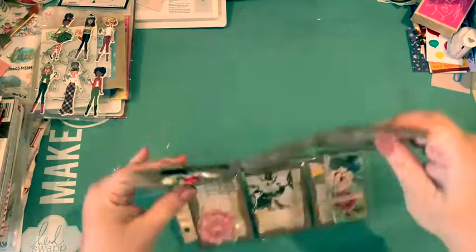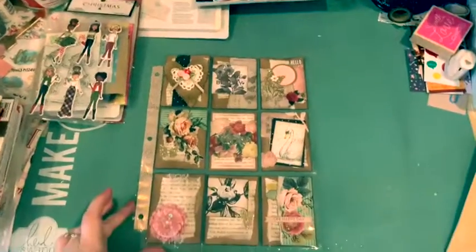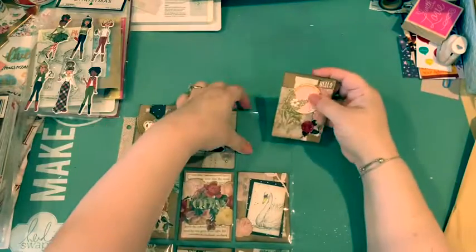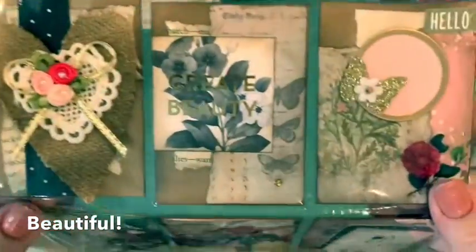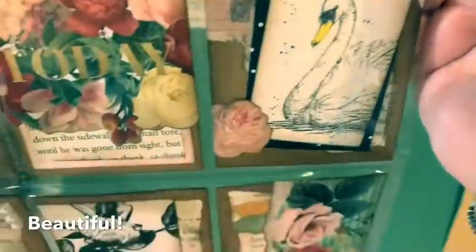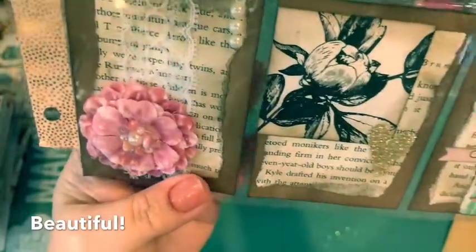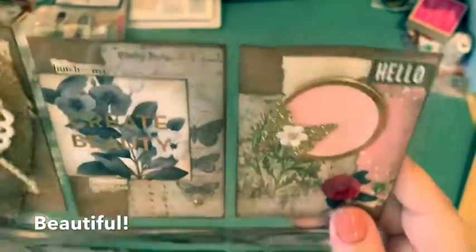And here's this gorgeous pocket letter that Dawn has a process video for. See if I can straighten this out a little bit. Look how pretty. Oopsie. And you can get her step by step on her channel. See, she used all that book paper and the florals and the distressing. Gorgeous little butterflies that she knows I like with the gold glitter. Of course, that's me.